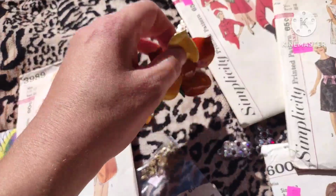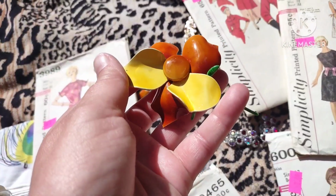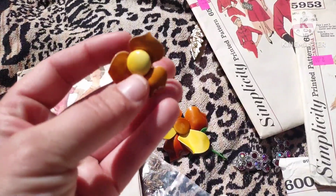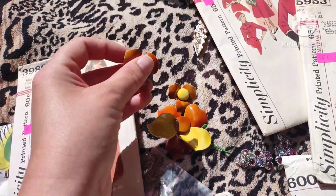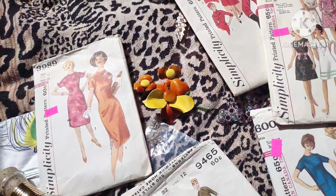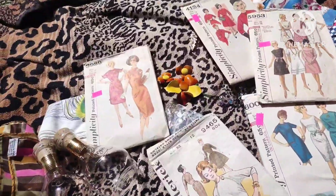This one I thought was so cool, mid-century fun, and oranges are coming back. If you go into Target, everything is like bright oranges and yellows and fun 1960s retro colors. All of these were half off, so everything was just like $1, $2, 50 cents.